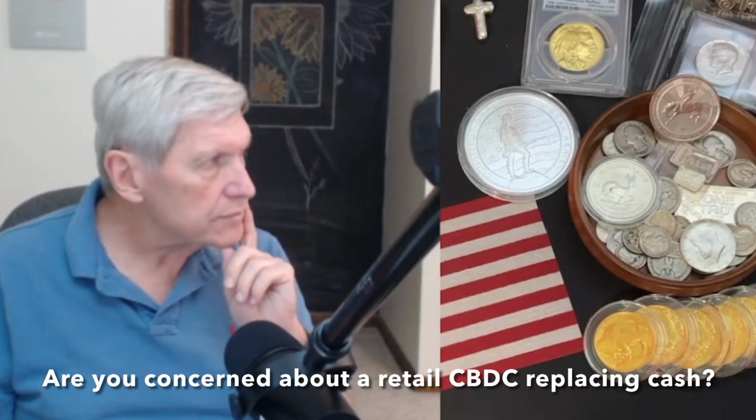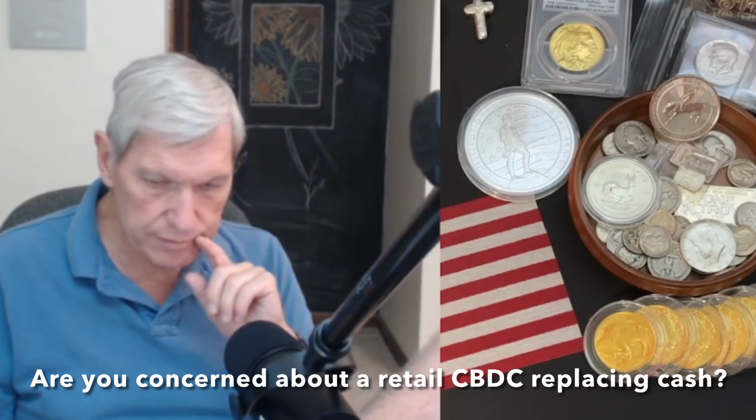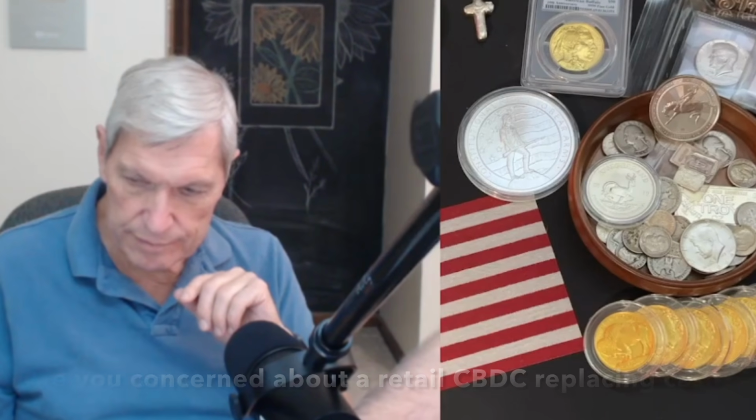You're not afraid or even concerned about a digital currency that's used instead of cash for transactional purposes, how the government will be able to dole out stimulus, how taxes, how Social Security, how payments for mortgages, how everything that we do in banking will be controlled behind the scenes by the same central banks that are controlling their international CBDCs.